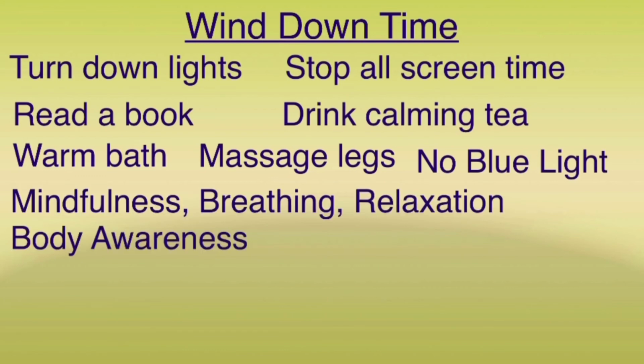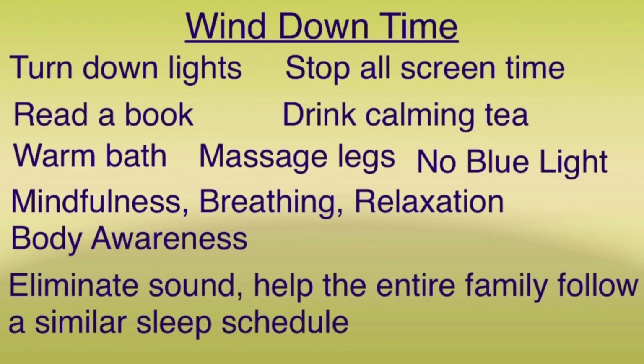While winding down, do mindfulness, breathing, relaxation, body awareness to help relax the body and soul. Eliminate all sound. This is a good time to help the family follow a similar sleep schedule so you do not have kids and other family members creating sound while you're trying to sleep.